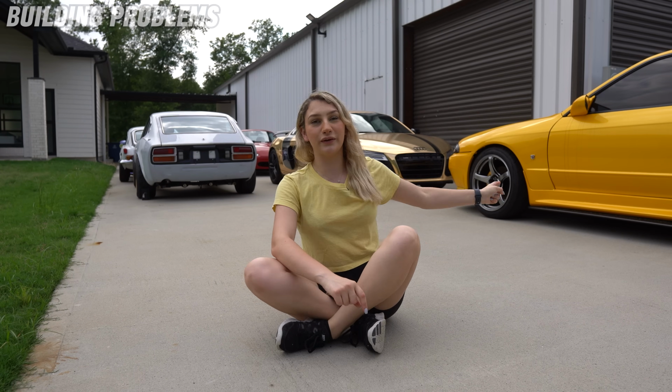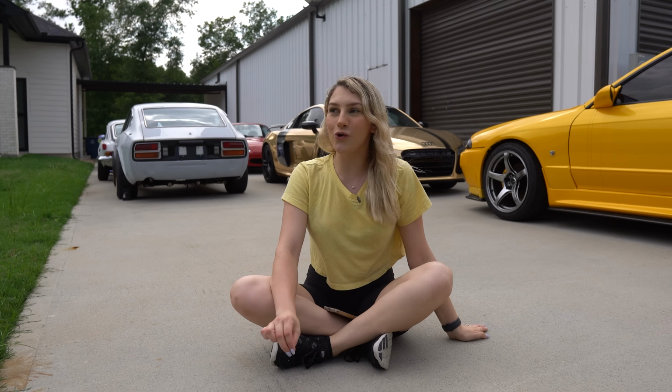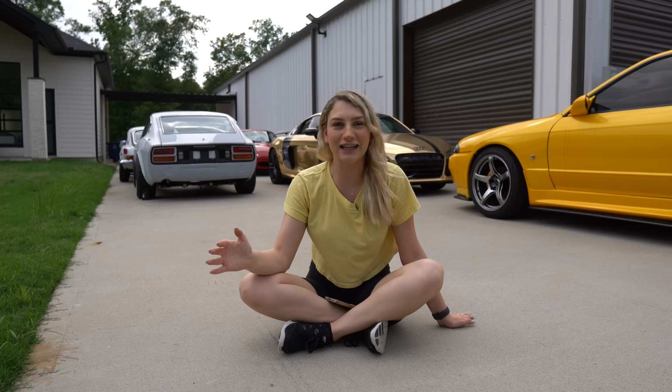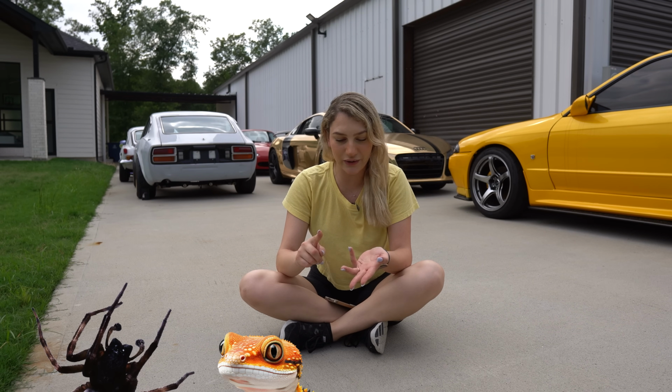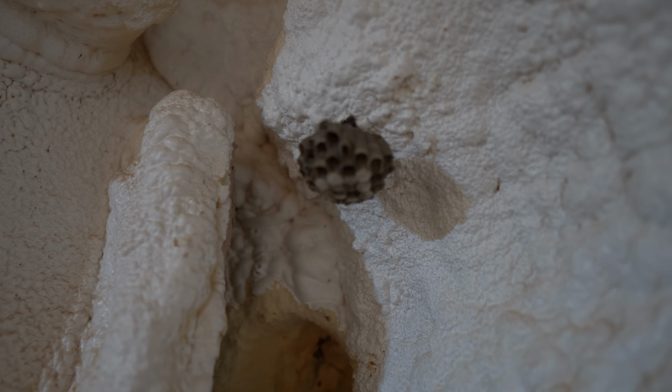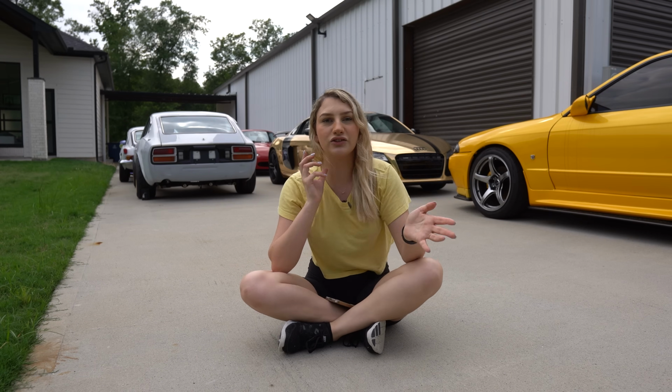Weatherproofing this metal pole building is difficult. There are holes on top of holes on top of holes, and you'll keep finding holes where insects are coming out of. I have spiders, geckos, all different types of bugs, definitely a lot of wasp nests in this building right now, and I'm actively trying to bug proof it.